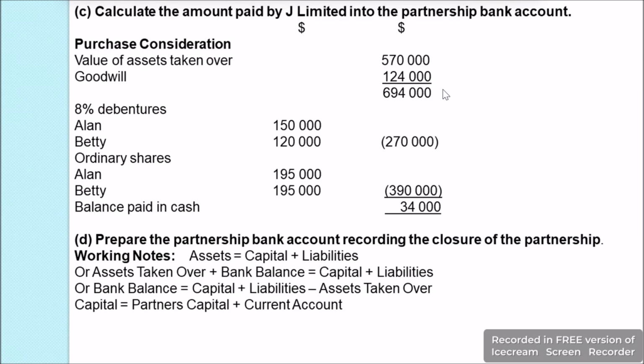So for this, they have already paid the 8% debentures. For Alan we have calculated $150,000, and for Betty we have calculated $120,000. So the total is $270,000, and this we will subtract because this is paid in the form of debentures. Then we have the ordinary shares which they have issued to purchase this partnership firm. For Alan, they have issued $195,000 of ordinary shares, and for Betty they have issued $195,000 of ordinary shares. When we total this up, we get $390,000. This is paid by means of ordinary share capital, hence we will subtract this as well.